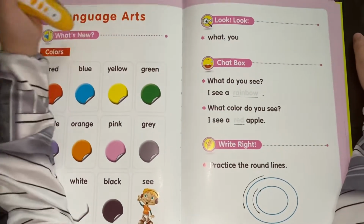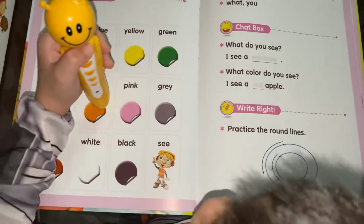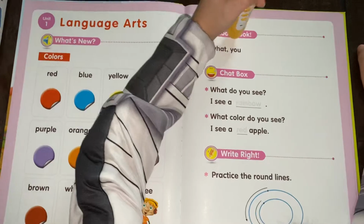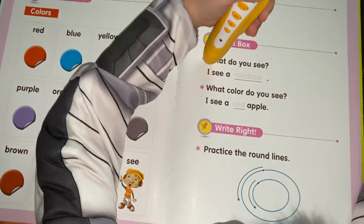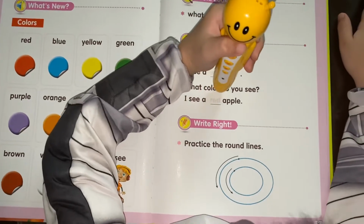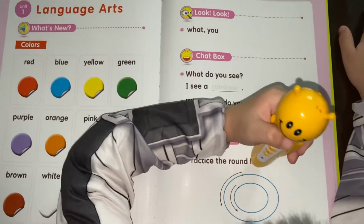Unit 1, language arts. What's new? Colors. Red, blue, yellow, green, purple, orange, pink, gray, brown, white, black. Look. What do you see? I see a rainbow. What color do you see? I see a red apple. Right. Practice the round lines.